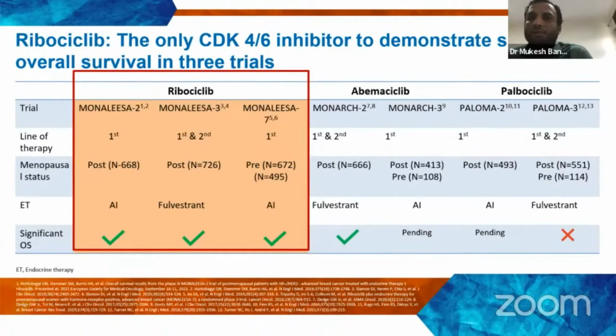So ribociclib is the only CDK4/6 inhibitor to demonstrate significant overall survival in 3 trials. Abemaciclib has also shown significant overall survival benefit in the MONARCH 2 trial, but that included patients of both first and second line therapy, where abemaciclib was given with fulvestrant. While palbociclib is yet to show any OS benefit, though PFS benefit is there in the PALOMA-2 and PALOMA-3 trials. Ribociclib in MONALEESA-2, 3, and 7, in first line and in both first and second line trials, has shown significant overall survival benefits with different endocrine therapy partners. Next slide.